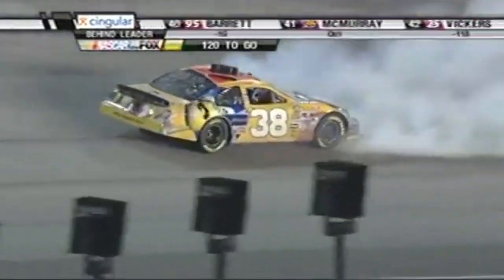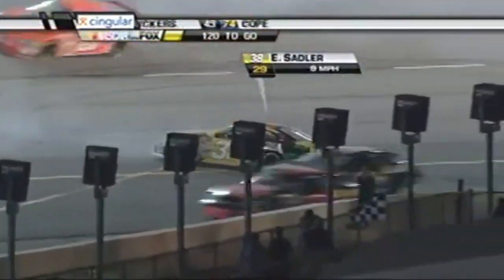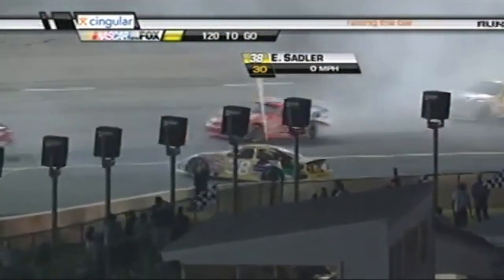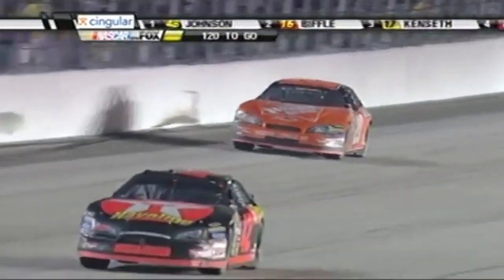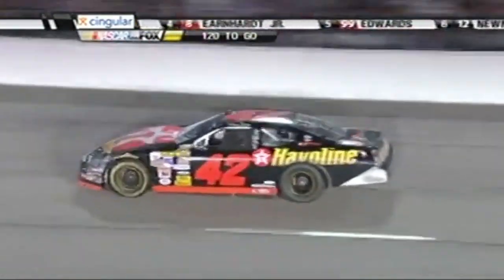Caution, turn one. Oh, my God. Slide for Sadler. Get it going. And that was just what Casey Mears, Bobby Labonte, Joe Nemechek, and Tony Stewart needed, because they were all within about 4 seconds of being lapped by Jimmie Johnson. That's the second caution in a row. It's what Tony Stewart needed because that's twice he's about been lapped.